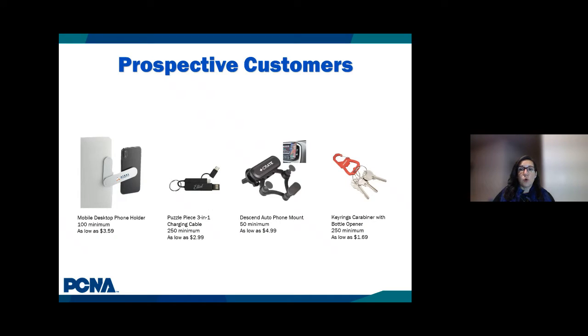Here are some ideas for prospective customers. So these are simple items that you can buy in larger quantities and that you can give away, but it will keep your brand in front of them. So the first one is our mobile desktop phone holder. So you don't want to be that person that gets caught reading their phone during Zoom meetings. And this way you can place the holder on the back of your laptop or your monitor and keep your phone in sight.